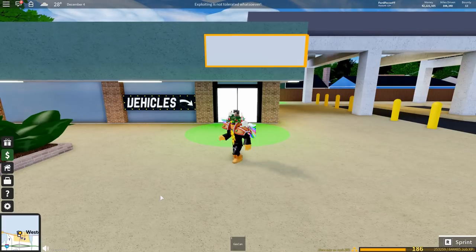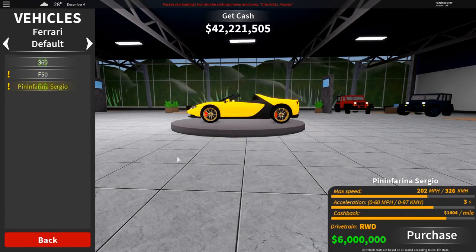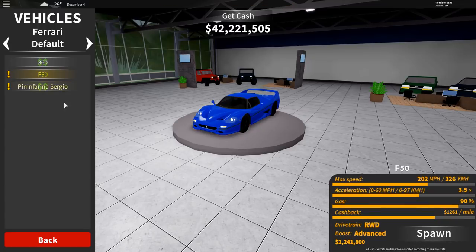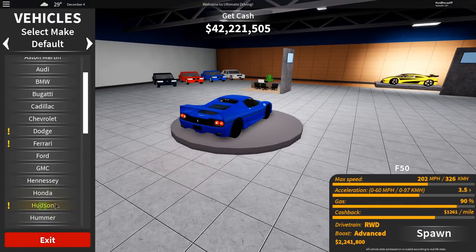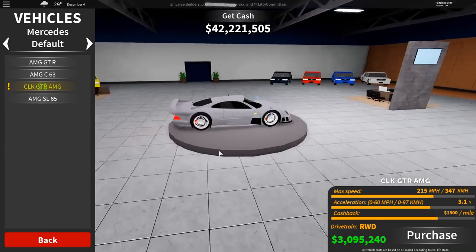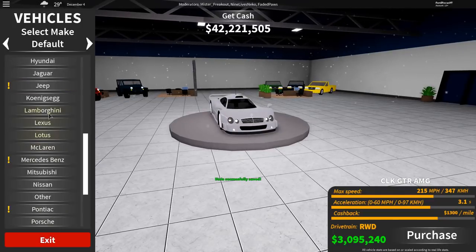Hey guys, it's your Ford Focus here, and today we're going to be reviewing the brand new Ferrari Pininfarina Sergio, the upgraded Ferrari F50, and also the car that is most suggested from you guys, which is the Mercedes-Benz CLK GTR AMG. So let's start with the brand new Ferrari.